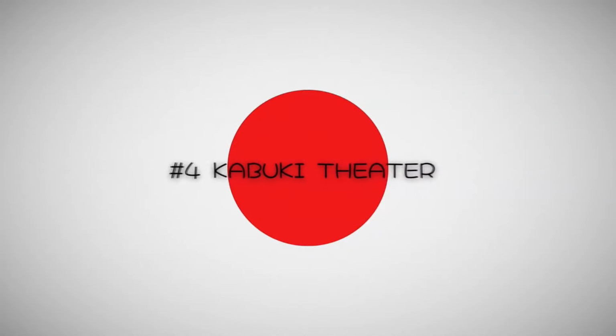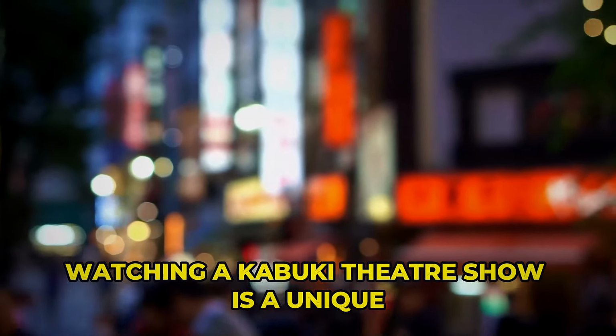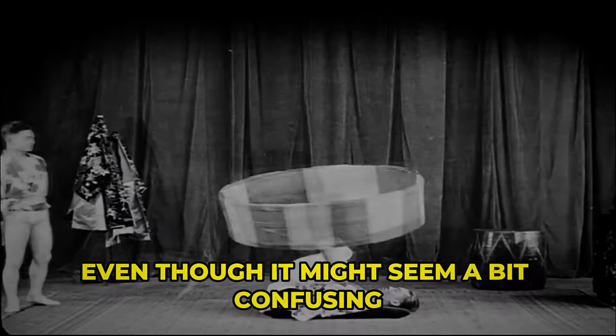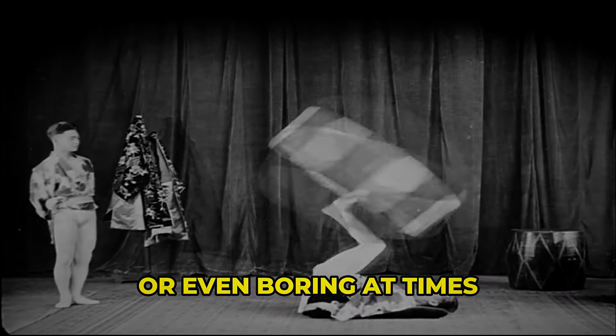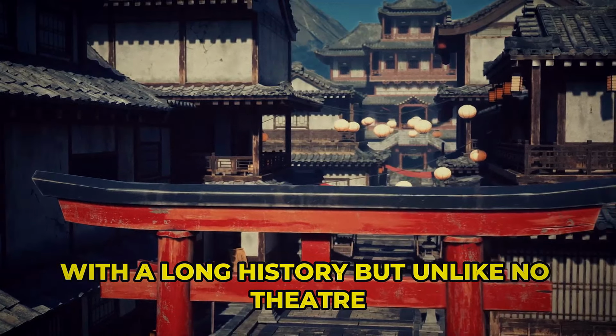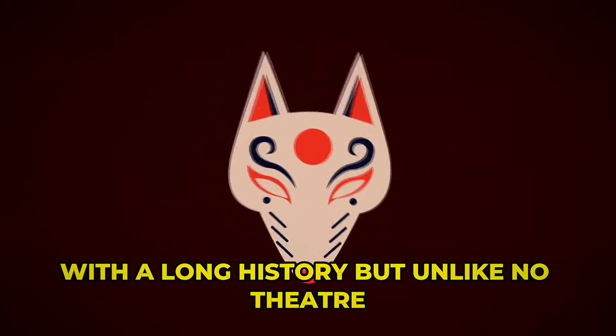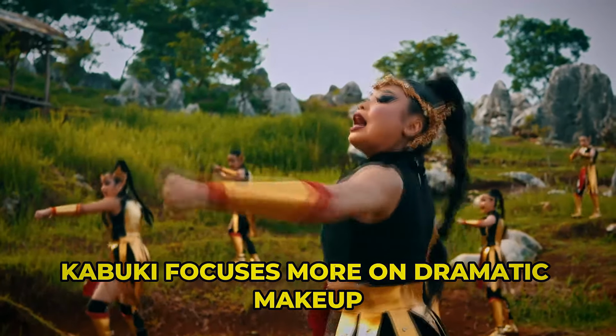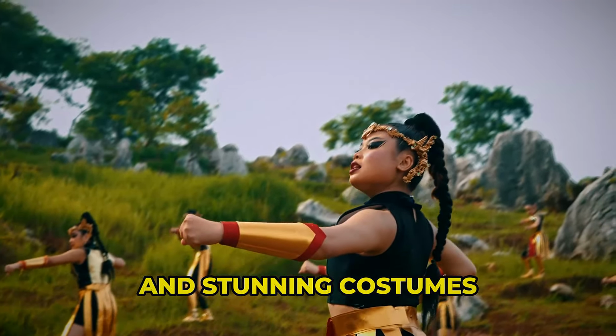4. Watch a Kabuki Theater show. Watching a Kabuki Theater show is a unique Kyoto experience, even though it might seem a bit confusing or even boring at times. Kabuki is a traditional form of Japanese theater with a long history, but unlike Noh theater, which uses terrifying masks, Kabuki focuses more on dramatic makeup and stunning costumes.